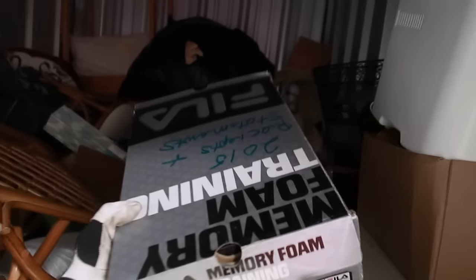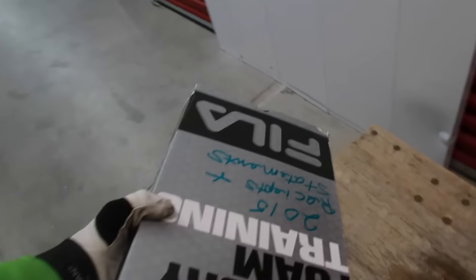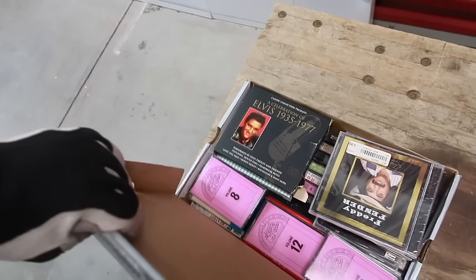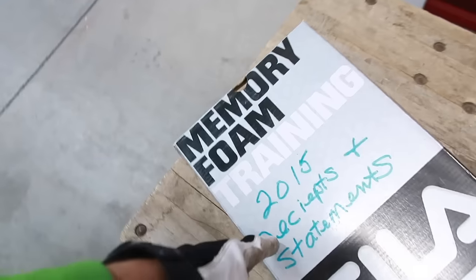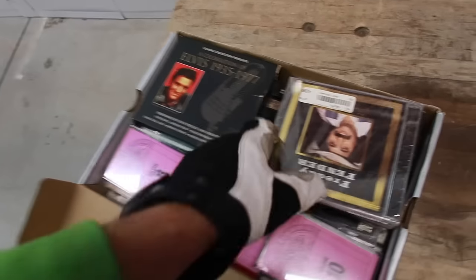I've probably got maybe $5-$10 worth of CDs. I'm wondering if this is all CDs. Uh-oh, it says receipts and statements. That, see, there you go again. You can't go based off of what boxes say. Never do that when buying units.